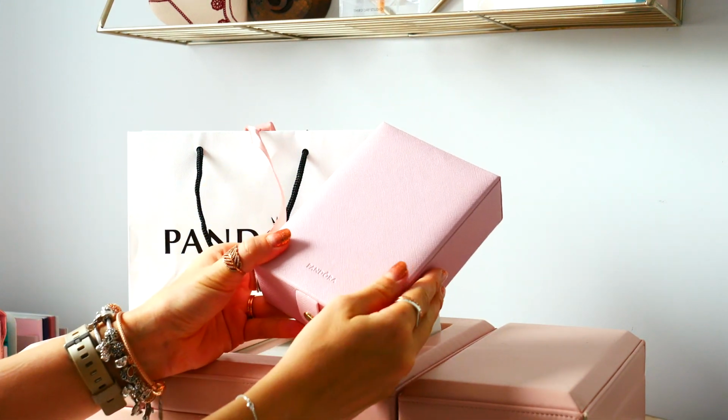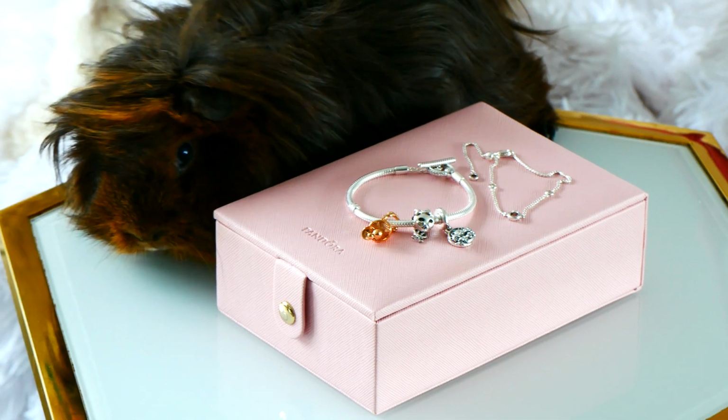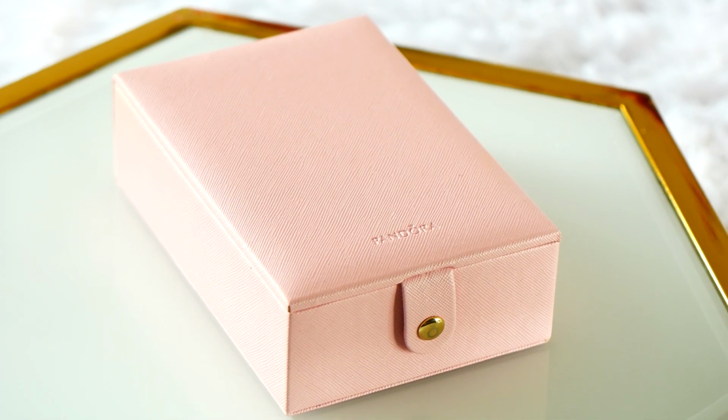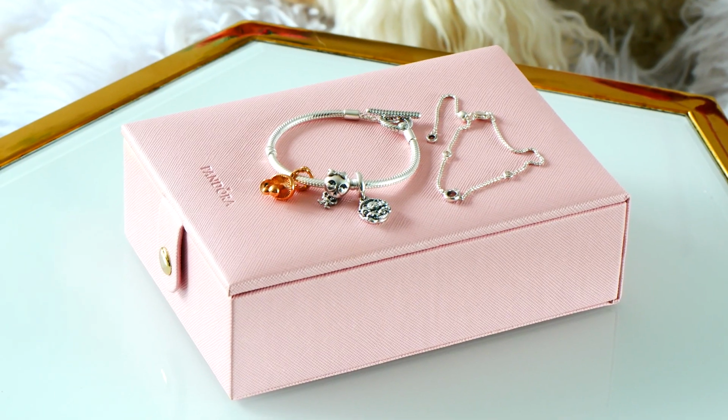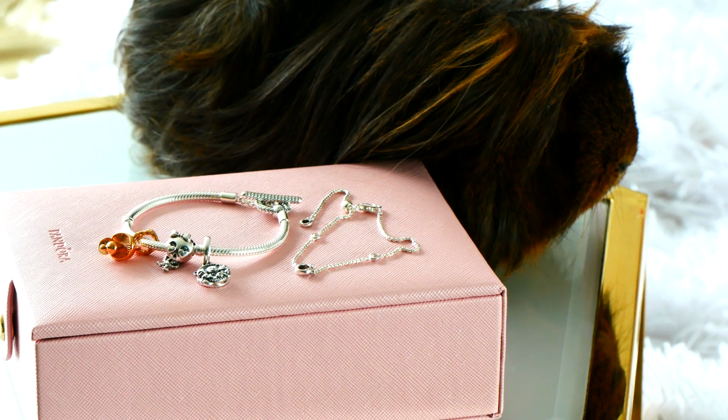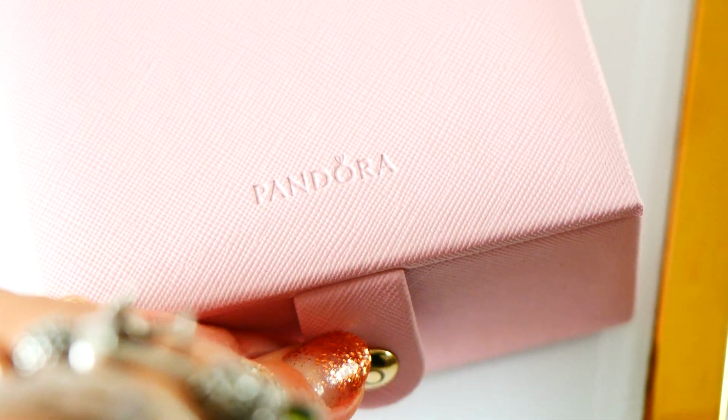So unfortunately, my store for the Pandora 20 jewelry boxes, their shipment went missing. And they were so sweet because they said, you know, we told you we were gonna give you one, and they had a couple extra ones left, and they had 3 different styles for me to pick from. And I fell in love with this Pandora jewelry box.